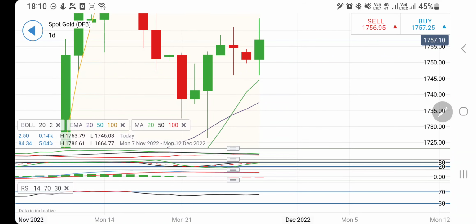On the downside, you can sell it at 1760, 1750, but expect 1745, 1740 as the major support, and below that it is going to drop strongly on the downside. So take your trades accordingly. Trade with the stop loss, trade with the trailing stop loss.